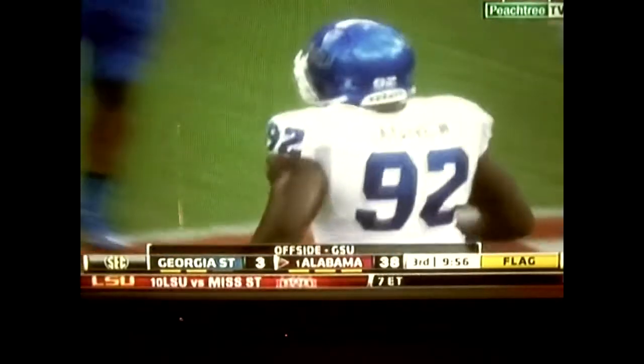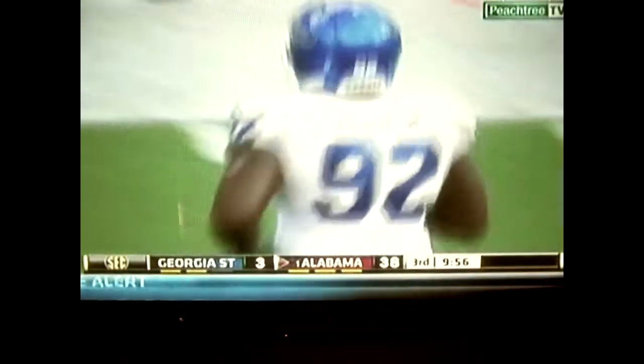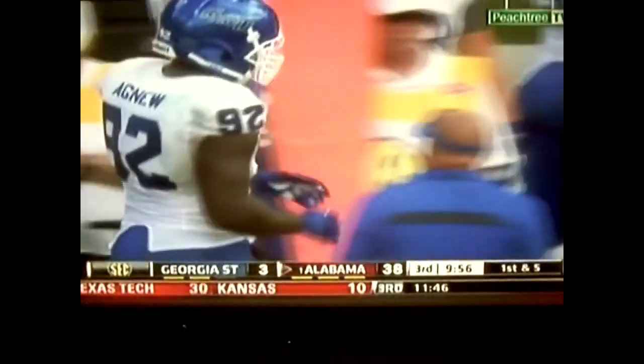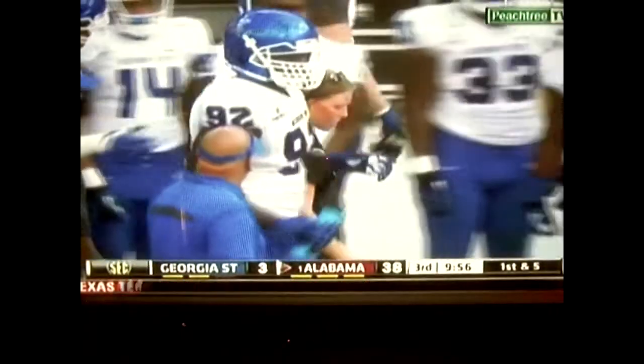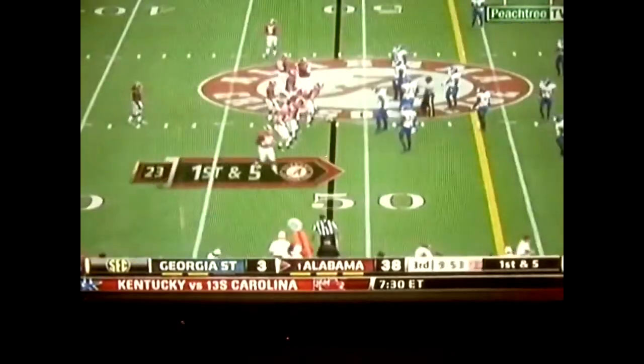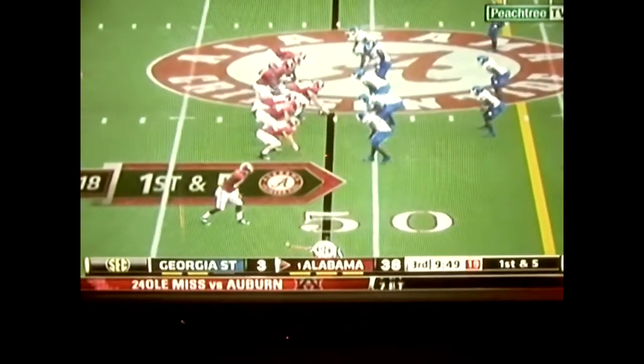Theo Agnew, the transfer from UMass, who enrolled at Georgia State last year, had to sit out with the transfer rule. Second leading tackler a year ago. First down and five to go for Alabama.